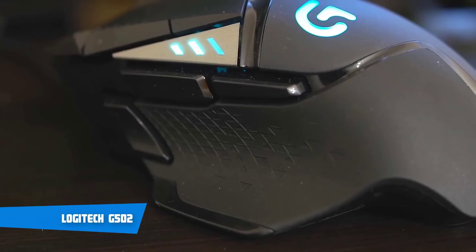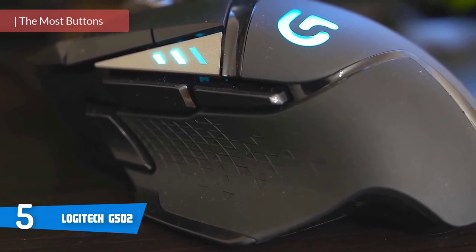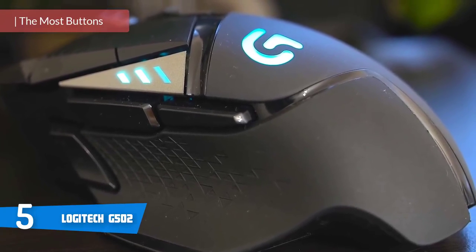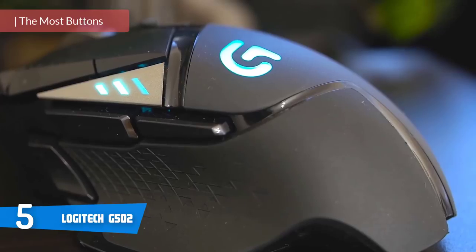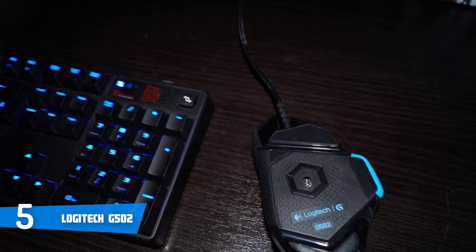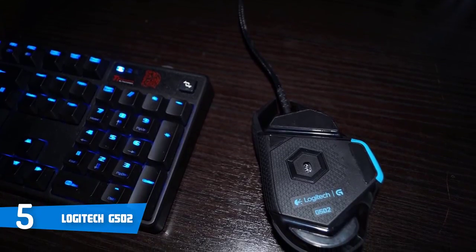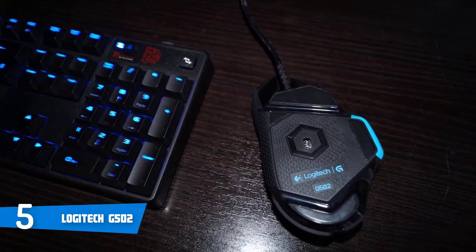At number 5, it's the Logitech G502. The Logitech G502 is confidently the best all-purpose gaming mouse. It offers unbeatable features and great performance hard to find in other mice. Design-wise, the Proteus Spectrum makes smart design choices at every possible opportunity, offering a comfortable experience for players who use a palm grip and an exceptional one for players who use a claw grip.